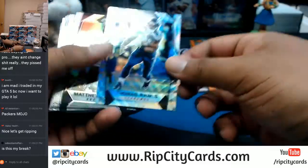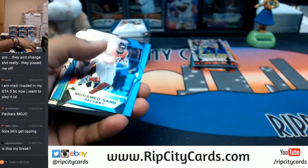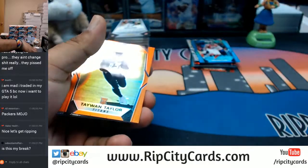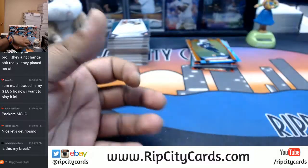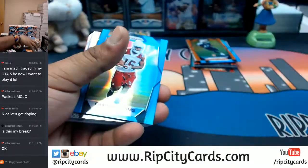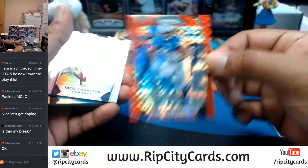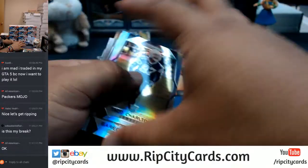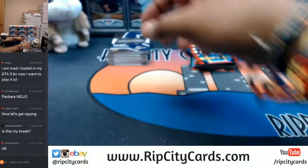Here, Thomas Rawls of the Seahawks to 149. Mohamed Sanu of the Falcons to 199. Taywan Taylor of the Titans to 275. Here, Chad Williams of the Cardinals to 199. Got a red Golden Tate the third for the Lions. Wayne Gallman of the Giants. Autograph to 149. What else is here?